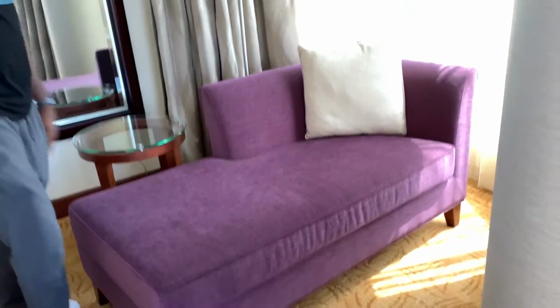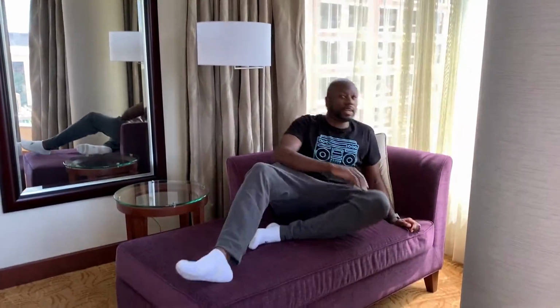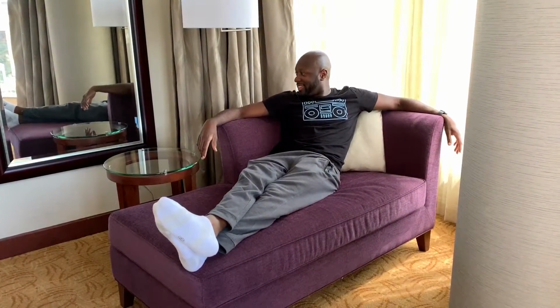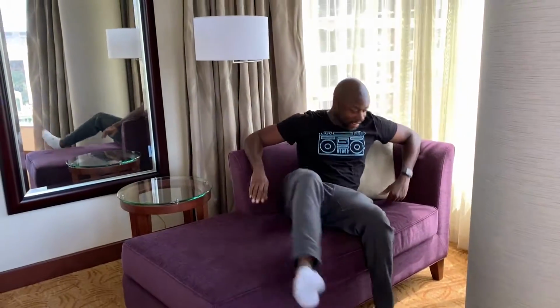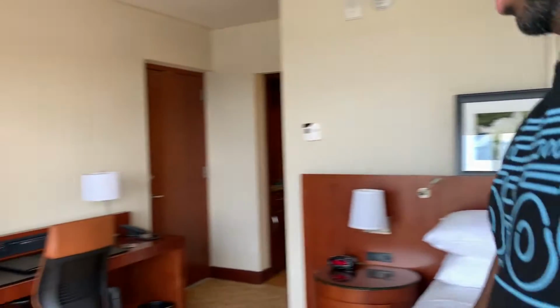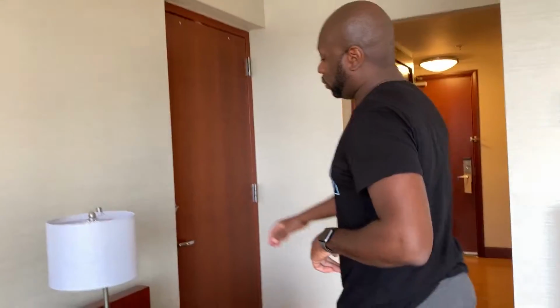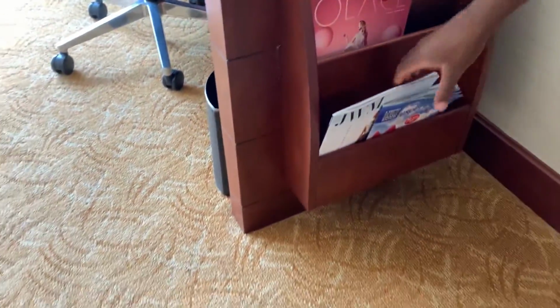And this nice little reading chair, I guess, or couch. It's pretty comfortable. Fainting couch. Got a light here, and yeah, this view is really, really nice. Okay, so now we're gonna go to the other room. Oh, there's magazines here, by the way. I don't know if you wanna take a look at these things.